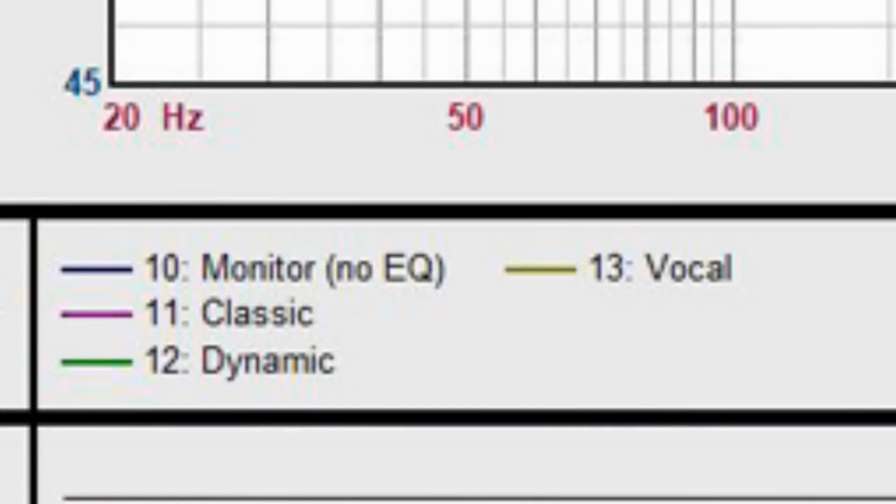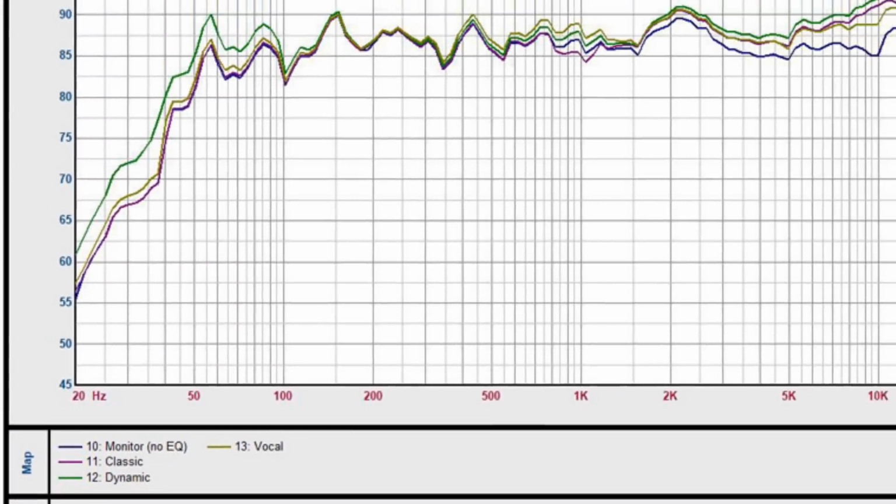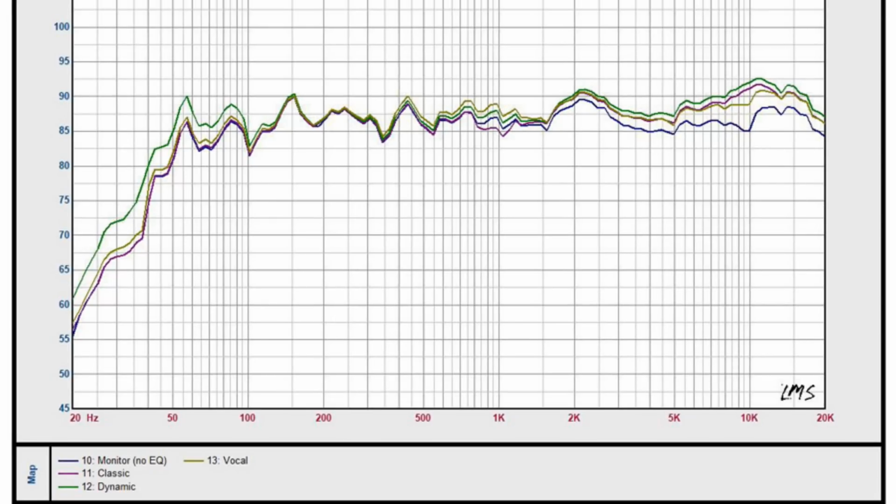There's monitor, which is flat. There's dynamic, which gives you a boost in bass and treble. There's classic, which gives you a boost mostly in the highs. And then there's vocal that gives you a boost in the mids and highs. In most scenarios, I use monitor. But when I put on stuff like Muse, high energy music, or Depeche Mode, that kind of music, I did enjoy the dynamic mode because it gave you that boost in the bass and treble. Sometimes it was too much though.